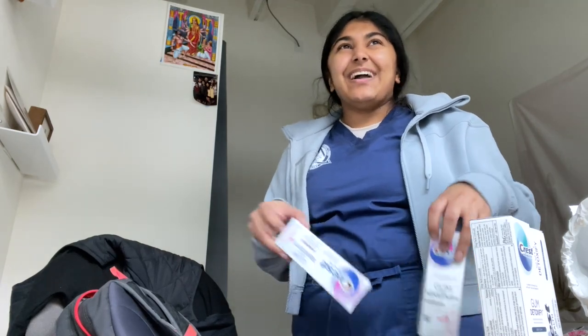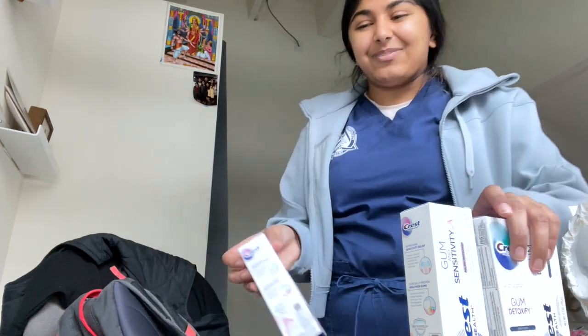It's fun getting all of this stuff in dental school. It all just comes to you. And I know it doesn't stop when you're a dentist, but it still gets me so excited. So, yeah, just a little thing to look forward to. Again, this will probably all get given to people in my family and friends, because I do not need 4 toothbrushes right now, and I do not need 4 toothpastes right now too.